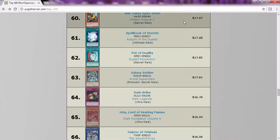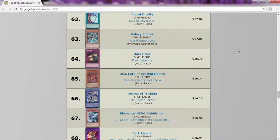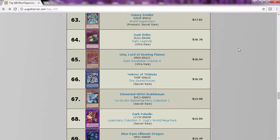But with the new link rules, pendulums are going to be severely nerfed. So I don't think you should pick anything pendulum related up unless you plan on just, these next 2 weeks, going to every local you can, every tournament you can, and just trying to win. That's the only way I can advise you guys picking up pendulum stuff.